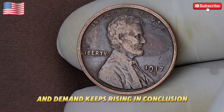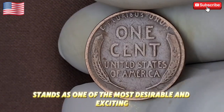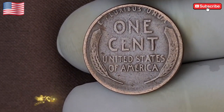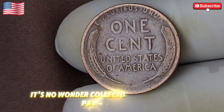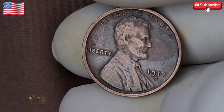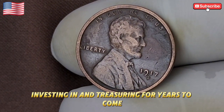In conclusion, the 1917 Lincoln Wheat penny stands as one of the most desirable and exciting coins from the early 20th century. With its deep historical significance, beautiful design, and incredible rarity in top condition, it's no wonder collectors are willing to pay top dollar. Whether you're holding one now or hoping to discover one in the future, this is a coin worth learning about, investing in, and treasuring for years to come.